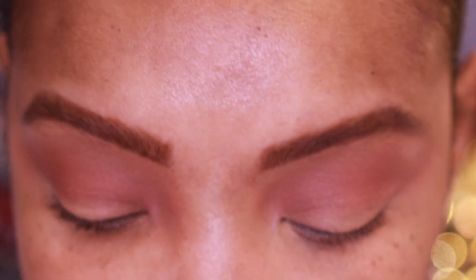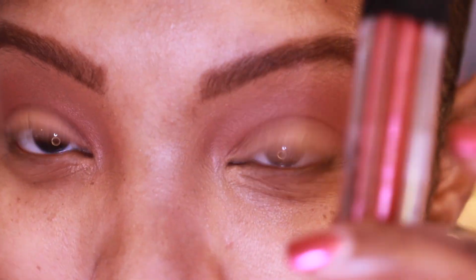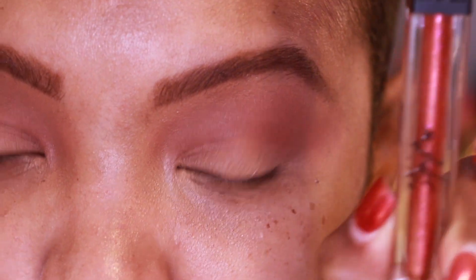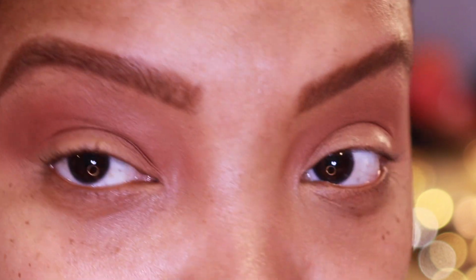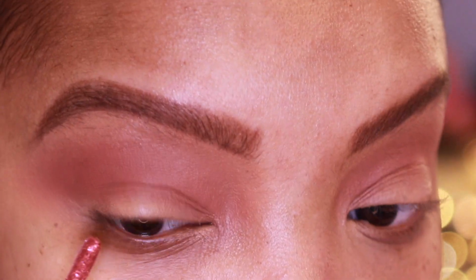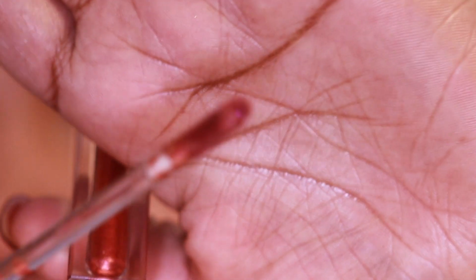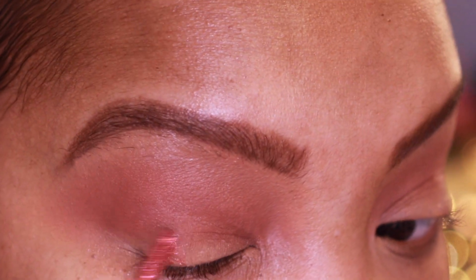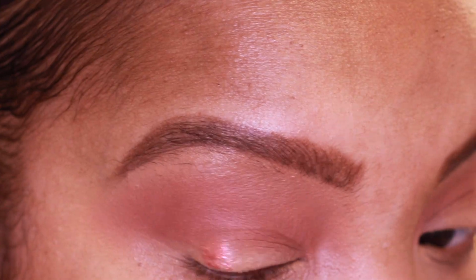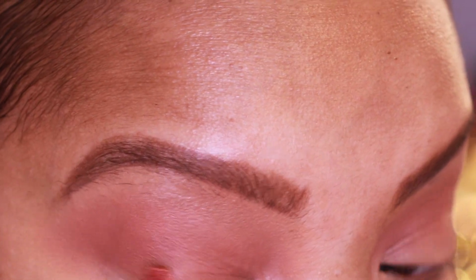So I put the quad down for a moment. We're going to pick up the liquid shadow. I have the shade Hot Tamale, and you'll see some clips of me wearing this later. I did a little mini wear test. I'm going to pack this on to the outer half of my eyelid. It has a doe foot applicator, so it makes it really nice. You can see it picks up a pretty good amount of product, it's pretty pigmented when you start putting it down, and you can build it up pretty nicely.